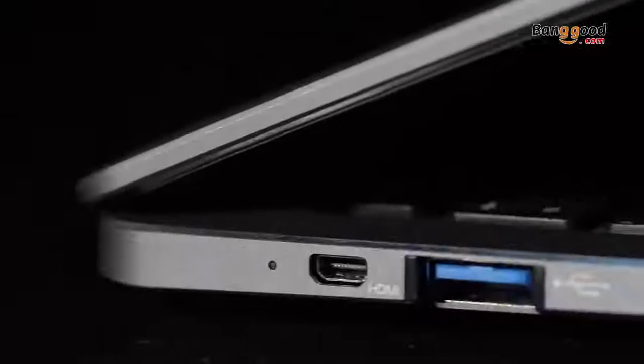Hello guys, today I will share a good cost performance laptop with you called the T-BAO Tbook 4.